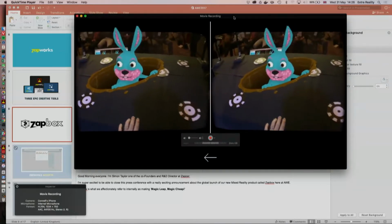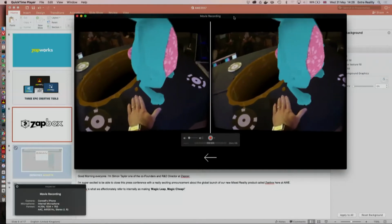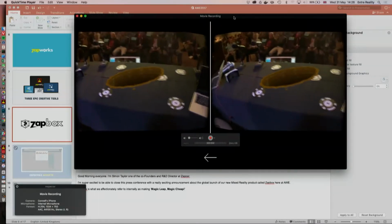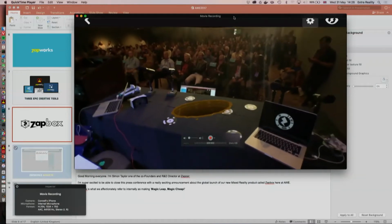And so as you can see here, Simon's put his hand on the table. He can point at a bit of virtual content, and even though the virtual content is rendered at distance, his hand seems to correspond to the right place. It's a bit of a subtle point, but it makes a huge difference when you're actually viewing it with the headset on. Cool. We look at another bit of content.